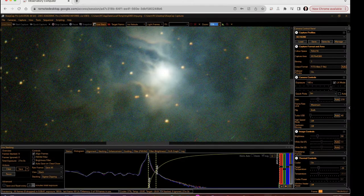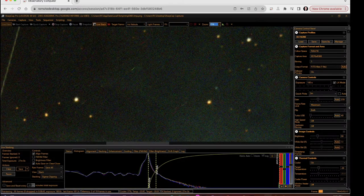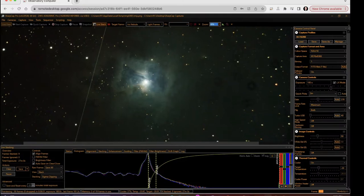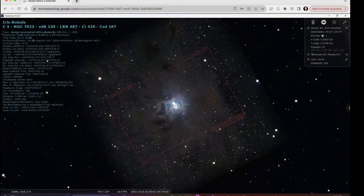Now, Papa G, this is the Iris Nebula. And we are taking three-minute images. This straight line over here that you see is a satellite that went by. But if you look at the Iris Nebula, here's what it looks like in Stellarium.